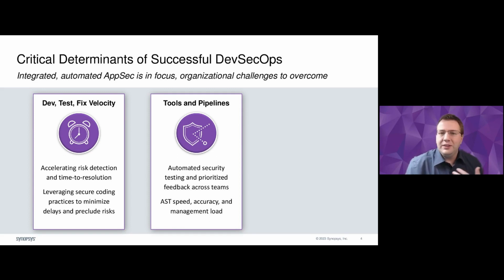Now, then we see a defined image of our security tools and of our pipelines. There's a recognition among respondents that integrated and automated security testing is a valuable mechanism to achieve effective DevSecOps, and that we need a way to get clearly prioritized risk information and remediation guidance across all of the participating teams. All of this is intended to be balanced with the speed of our tests, their accuracy, how we triage the results, and how we manage these tools amid running and in growing our business.